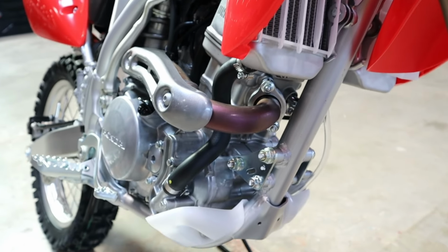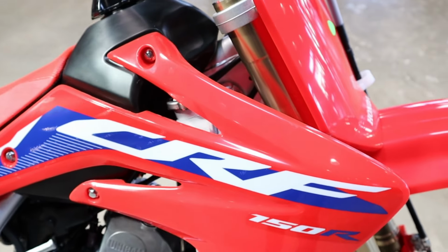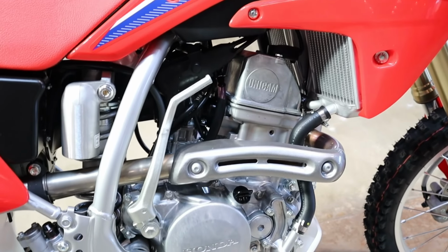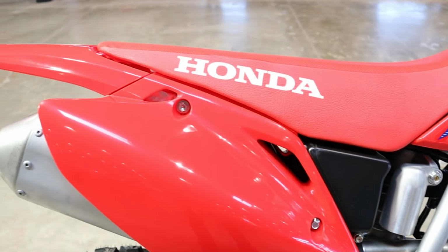Now, I could ramble on for quite some time talking about the different models and this or that, but I don't want to bore you guys any more than I already have. And now I'm curious, what are your thoughts on the CRF150R platform? This bike hasn't seen any noticeable updates in a decade now. If you had a chance to sit down with Honda, what would you ask them to change next?